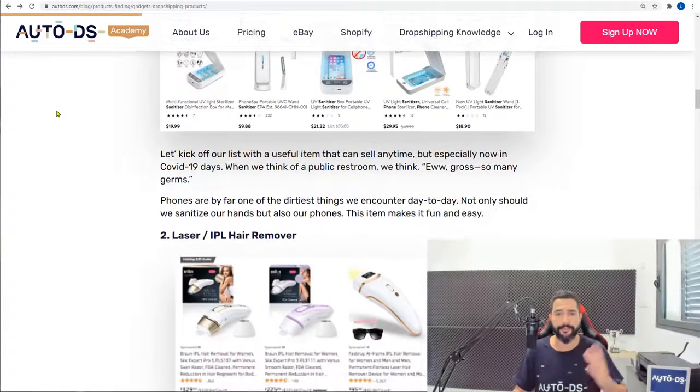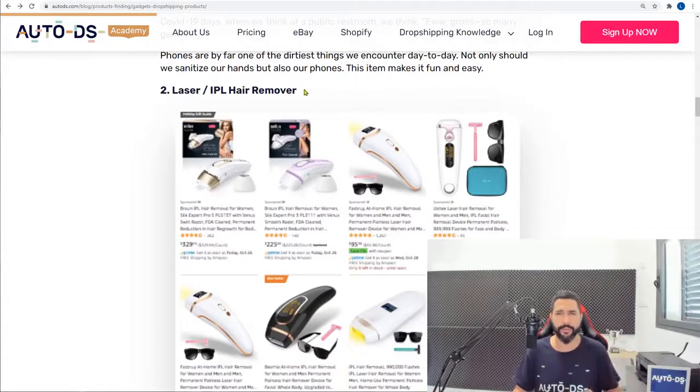If you're going to have 5 or 10 suppliers, once again, it's just going to make it too confusing and you're not going to take full advantage of each and every supplier. So phone sanitizers is the first product that I want you guys to add to your stores.